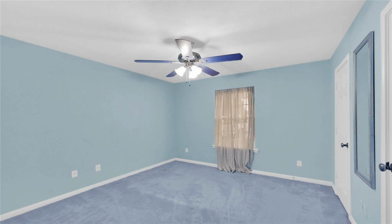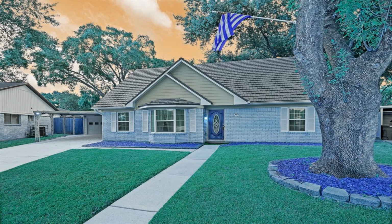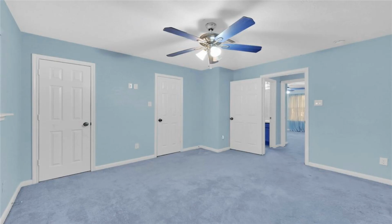Commuters enjoy close proximity to Beltway 8, Hardy Toll Rd, I-45, and downtown Houston. This home is conveniently close to shopping, schools, and the neighborhood.